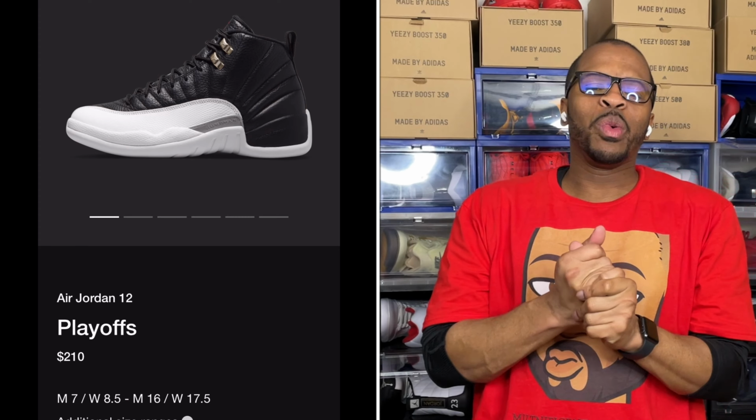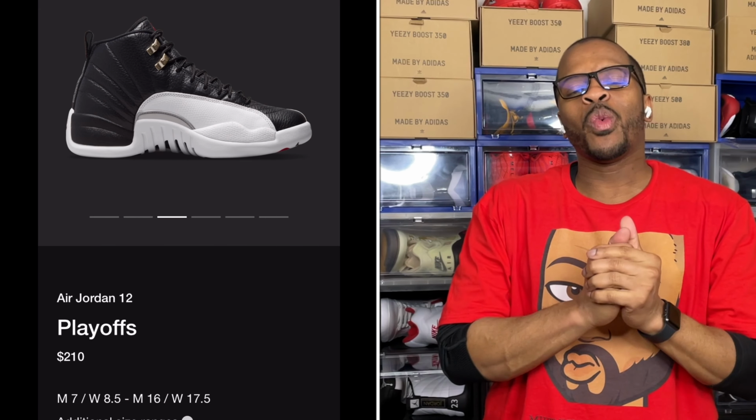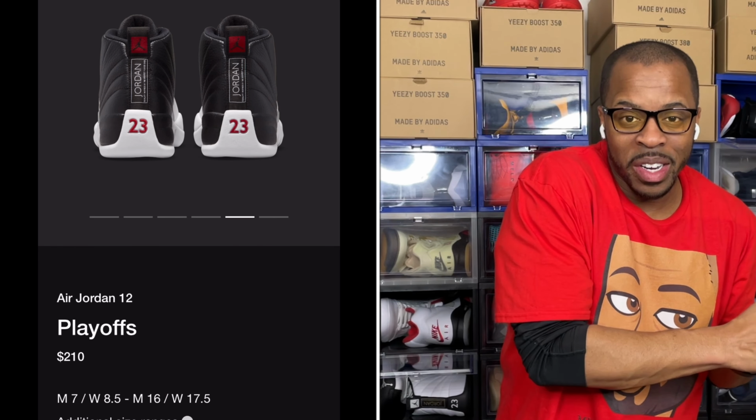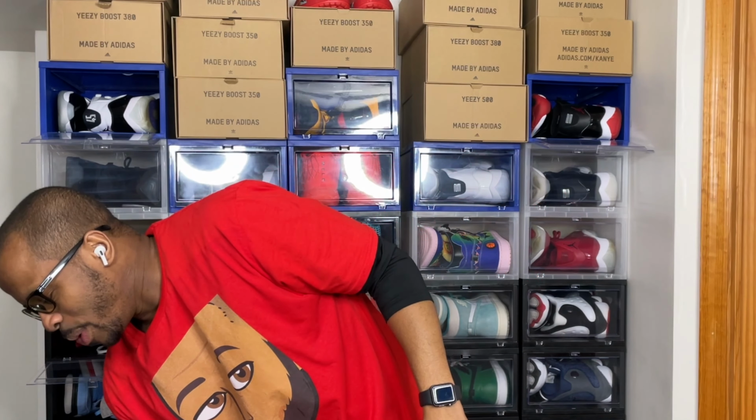Today I got the Air Jordan 12 Playoffs in the building, but I do want to talk about the significance of this shoe release, because I am curious as to why there was not that much hype, in my opinion, like it should. I mean, you got to keep in mind that this, again, is a very, very important shoe, but let's get straight into it, go over the materials and whatnot.